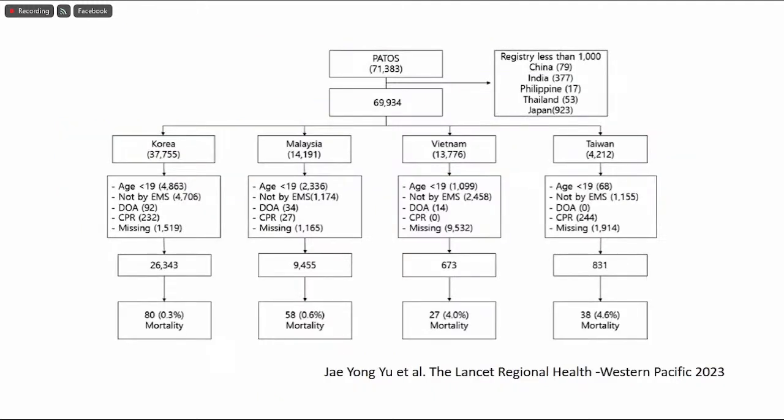And besides trauma training, which we are lacking, one thing that can be deduced from the PATHOS report in 2023 is that the number of trauma patients from Vietnam is more than 13,000. However, the actual number of trauma patients from Vietnam that could join the study is just 600, which is the lowest among the four countries, and with a very high mortality also.